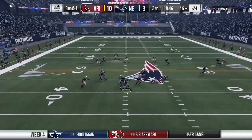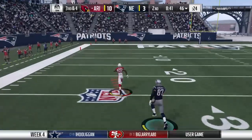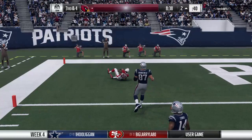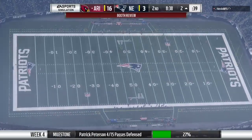Here we go. 3-19. Here's Mahomes to throw. Looking for his tight end Clay, and it's intercepted. Picked off by Dayon Buchanan. And they will score. It's a pick 6 for the Cardinals touchdown. Short throw pick 6 right there.